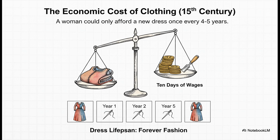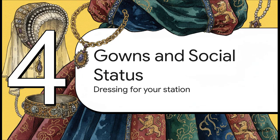They were taken care of, mended constantly, and passed down and altered. This was the absolute opposite of fast fashion. This was forever fashion. So if pretty much everyone wore a kirtle, how did you show off your wealth? How did you signal your status? Well, that's where the next layers come in.